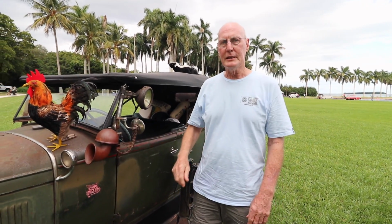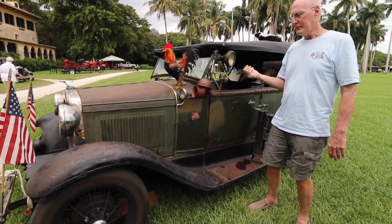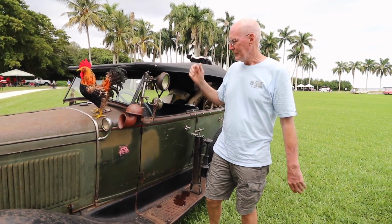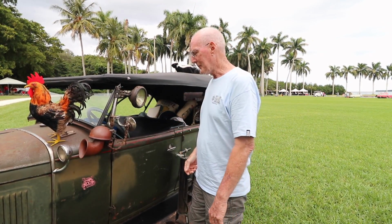I'm Regis. This is a 1930 Ford Phaeton. It was found in a field in South America, and it was brought back over here. It's been restored mechanically 100%, but left like it is for the patina. We call it the old Clampett car from the Beverly Hillbillies.